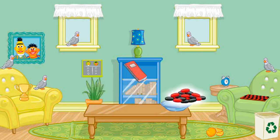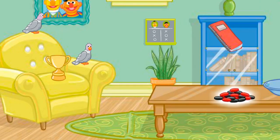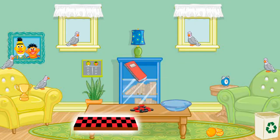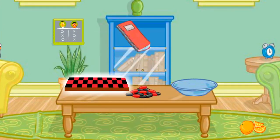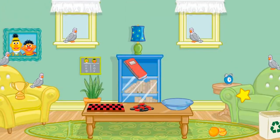Yes! Now put that on the table. That looks much better. Thank you. Now let's find something else to put away. Let's see. Click on the thing that's on the green chair. Good job! Now put that on top of the table. Good job! That looks nice!